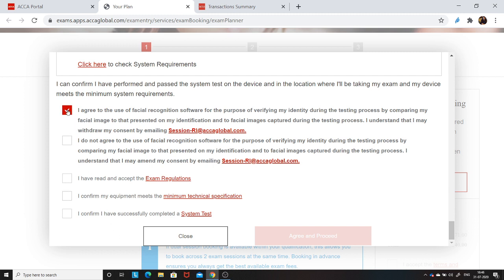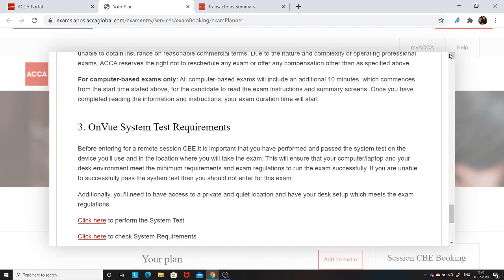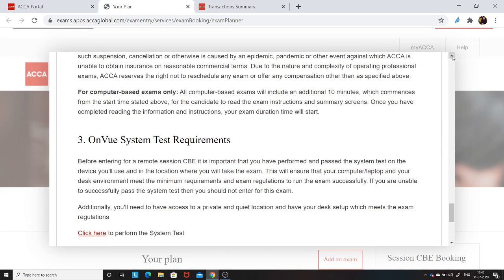So I'm not doing it for her, she'll do it herself. She'll read the things and she'll say yes to the terms and conditions herself. And then they don't allow you to book an exam if you haven't yet performed the system test.